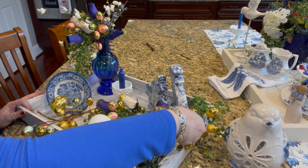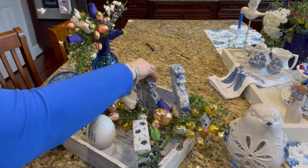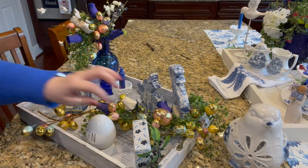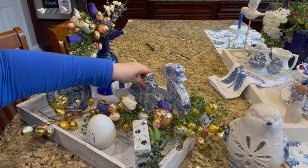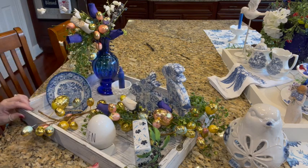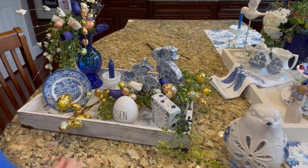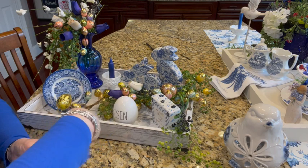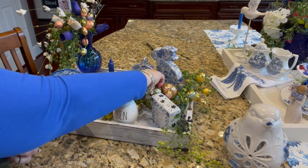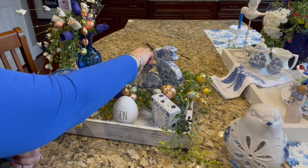And that, my friends, will pretty much do it. Except that I might need to get a little bit of greenery back in there just to hide that. Although I love it just like that. I think it's so pretty. Set the blueberries back in there, I would probably camouflage it just fine.